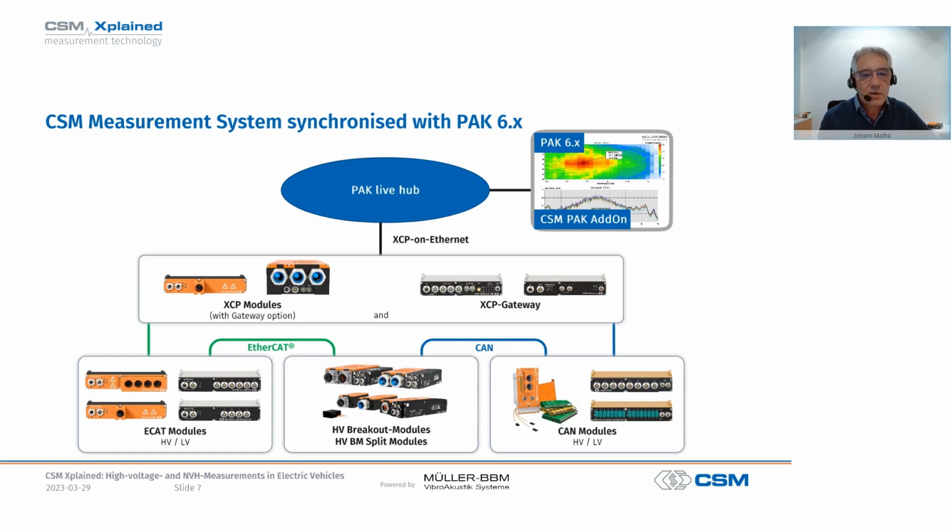The measuring chains are then connected directly to the PAC Live Hub. For example, the EtherCAT AD mini modules for the microphones and acceleration sensors. In the same way, CAN counter modules, for instance, CNT4 Evo to measure speed and torques. And with the different breakout modules, we measure directly in the high voltage lines, for instance, from motor and inverters. And CSM has developed the PAC add-on software to synchronize the measurement data with PAC. This makes the measurement data available to the PAC suite for analysis in real time.